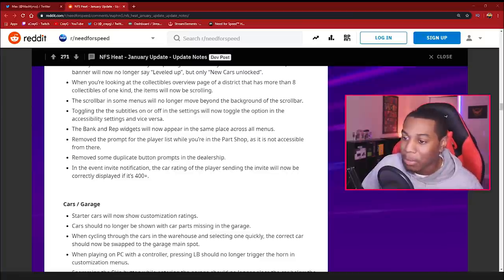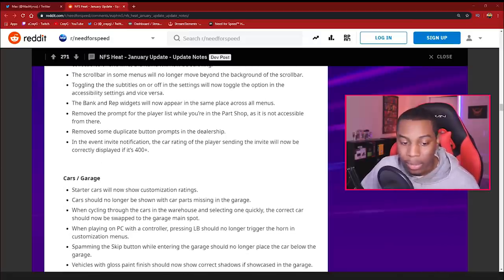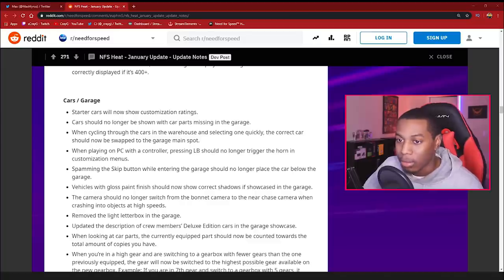Remove the prompt for the player list while you're in the part shop, as it is not accessible from there. Remove some duplicate button prompts in the dealership. In event invite notification, the car rating of the player sending the invite will now be correctly displayed if it's 400 plus. Okay, so these are little fixes, you know. Okay, so here we go.